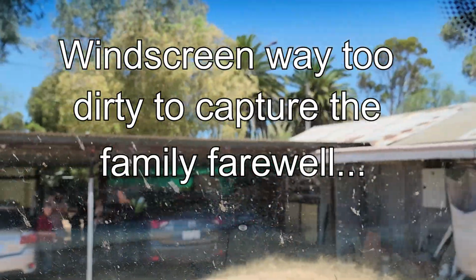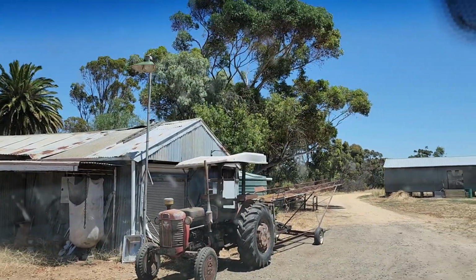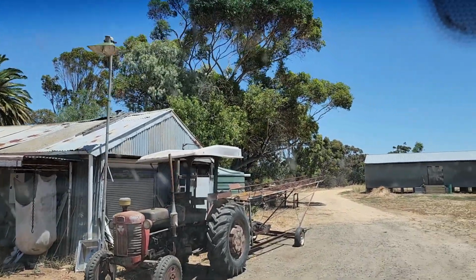Everyone's waving. It's pretty warm, but not as hot as it was the other day. So we're off home until the next time over here.